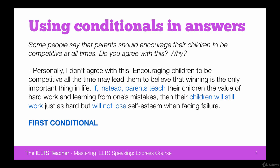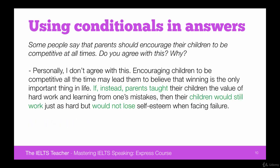Let's have a look at the same question, but using a different conditional. If instead parents taught their children would still work just as hard, but would not lose self-esteem. Okay, what conditional is this? It's the second conditional.